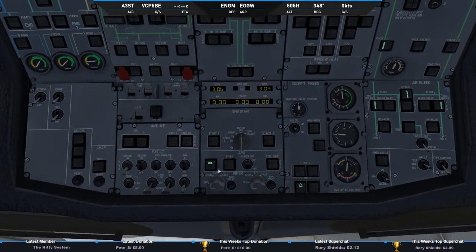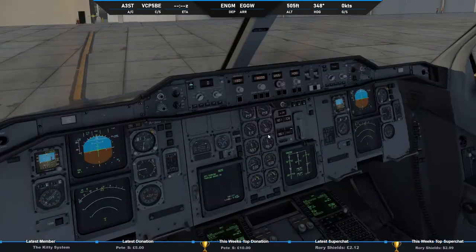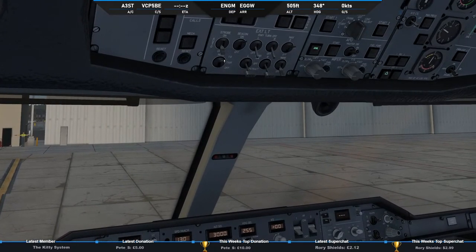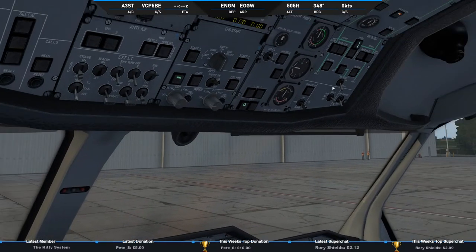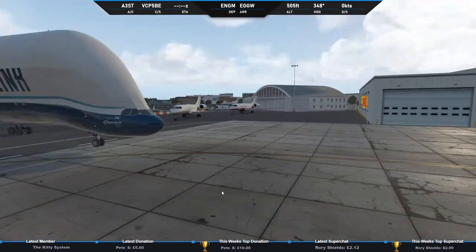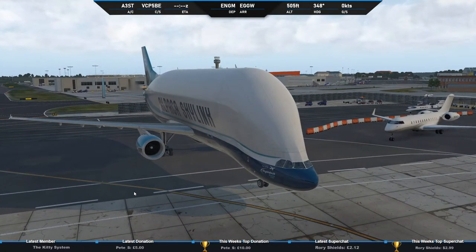Parking brake set. APU's available. APU generator's ready to go online, so all we need to do is shut the engines down. There we are. Engine shut down. Turn off these lights. And we'll have a bit of APU bleed on as well. And yeah, here we are. Ladies and gentlemen, welcome to Luton, on the cargo apron here. A little bit of reversing. Nothing to see here. Move along. You've got it, Simley. Beautiful. What an add-on.